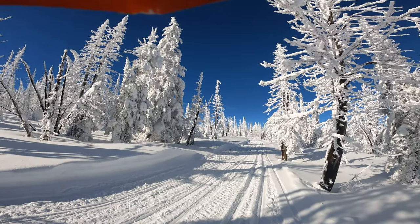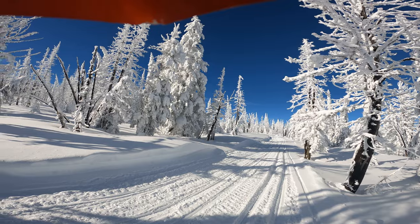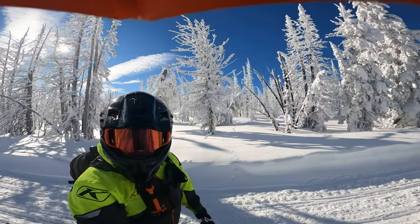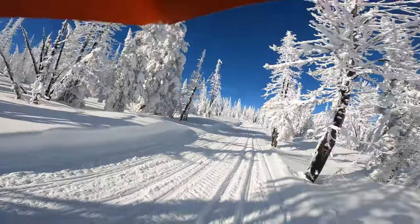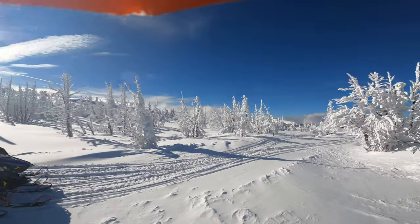Up at the top? Yeah, it looks like Dr. Seuss in a snow jumper up here. Dr. Seuss, yeah. It's so pretty. I couldn't remember. I know we went up that before.